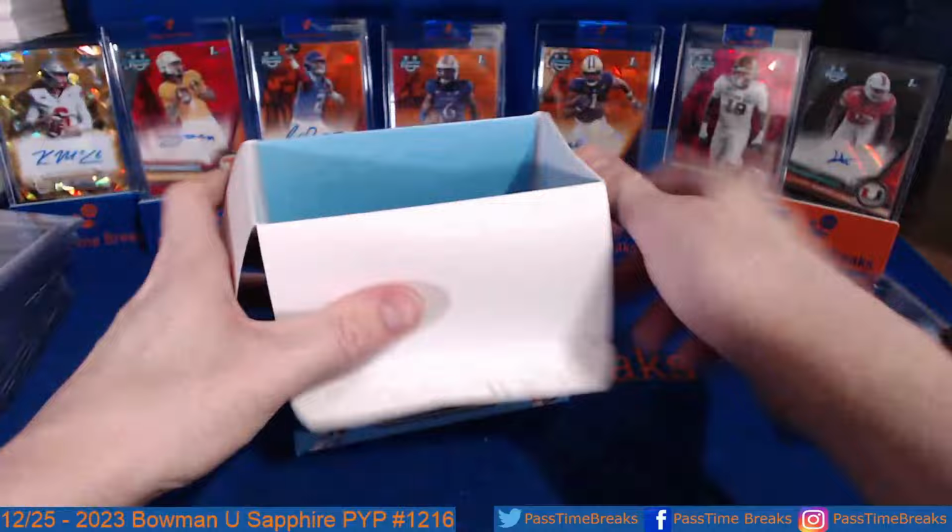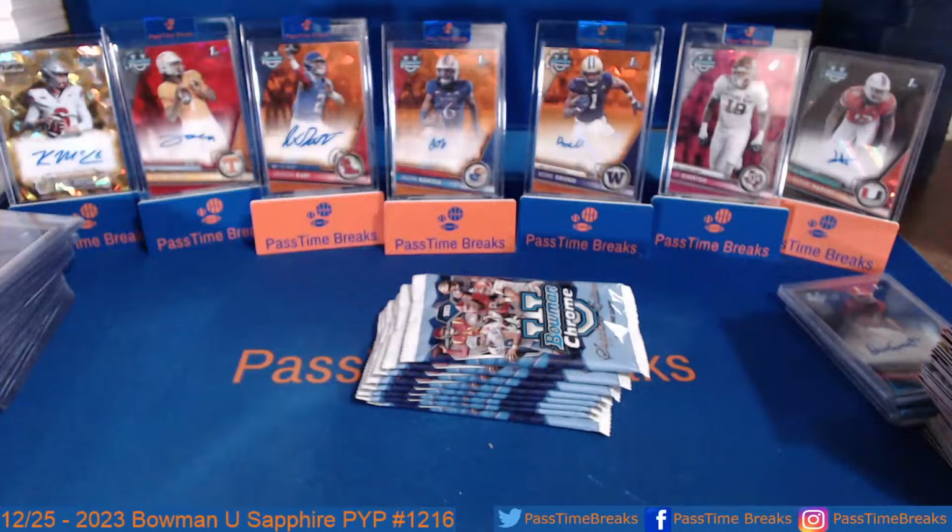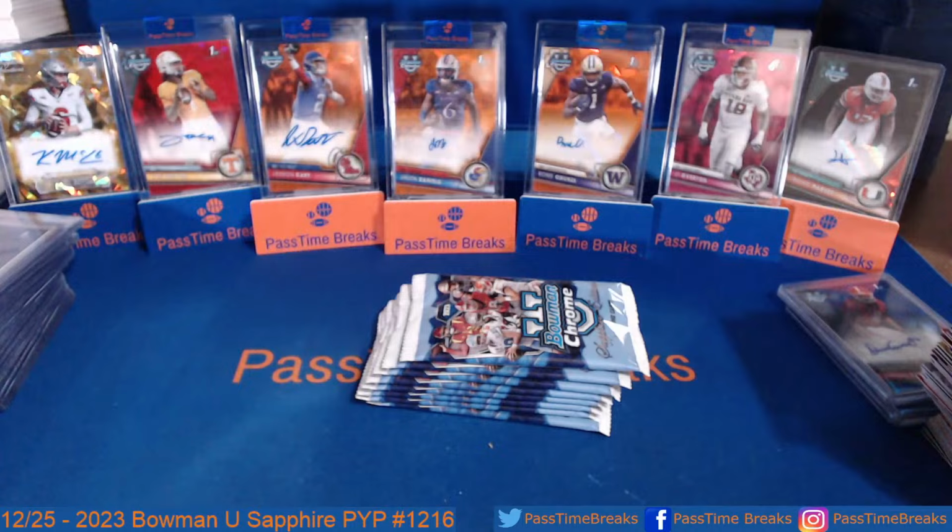Alright, y'all. Last box. Box number 10. Again, auction's ending tomorrow. We are running this back. Got another full case. Auction's ending tomorrow. Break on Wednesday. /1218, I believe, is the number on that one.